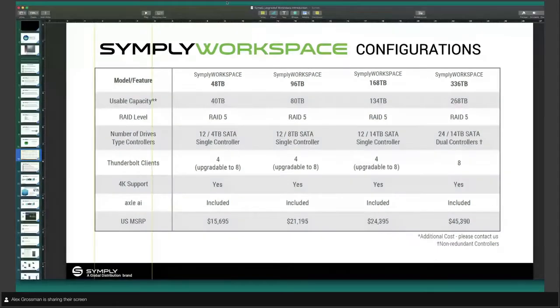So from that standpoint, Nick, as far as the users go with this, I noticed it says we have 4 Thunderbolt clients and upgradable to 8. All these clients are StorNext shared, correct? Yes. Therefore, everybody sees the same volume, unlike if you add certain NAS volumes, where now you have different volumes to look at. Everybody will share the same volume, right? Yeah, it goes back to your point about using the file system StorNext, which is a true shared platform file system, so everyone can access exactly the same data, and there are no multiple mount points and things like that you might be used to with a NAS system.